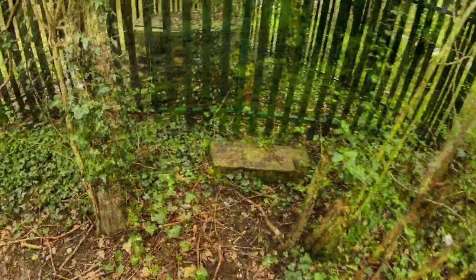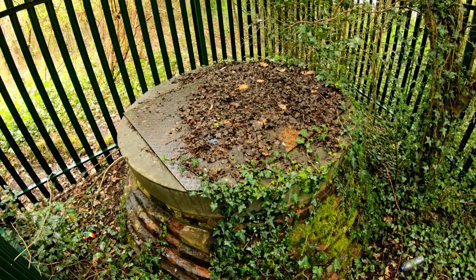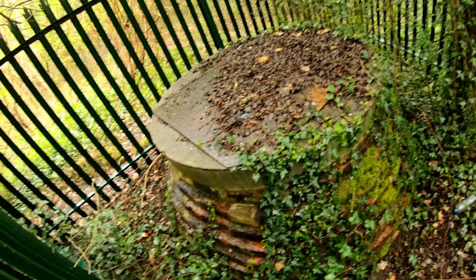Here we go, here's one of the shafts from the old canal tunnel. So if you look on old maps going back 100 years, you can still see these marked on the old Ordnance Survey maps, but how many of those are left today, I'm really not sure. I don't know if this is the only one or not. It's a shame you can't see, the fence is in the way.